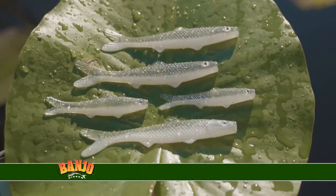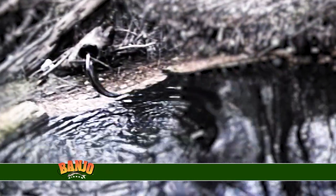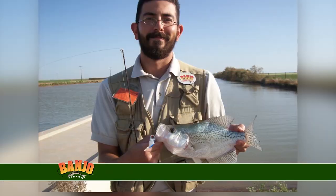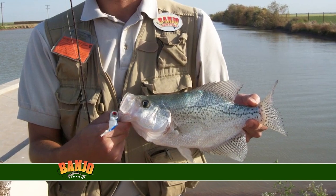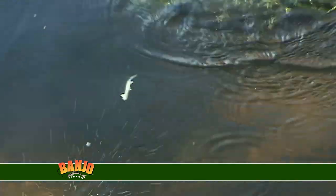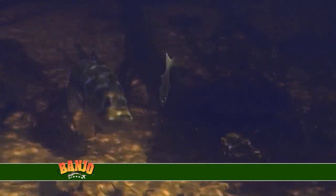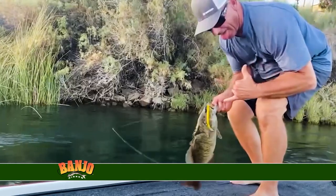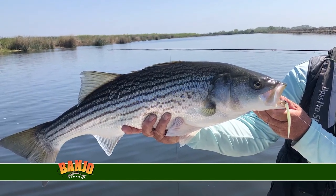And to prove there's a perfect size Banjo for every size fish, we caught this bluegill on the 3-inch Banjo Minnow. And this Banjo customer used a 4.5-inch Banjo Minnow to catch the biggest crappie I've ever seen. It didn't matter what size Banjo we used for bass, because they either slammed it on the surface or the genetic response caused a frenzy as a big bass inhaled it. Largemouth, smallmouth, and stripers on the central coast of California, all taken by the Banjo Minnow.